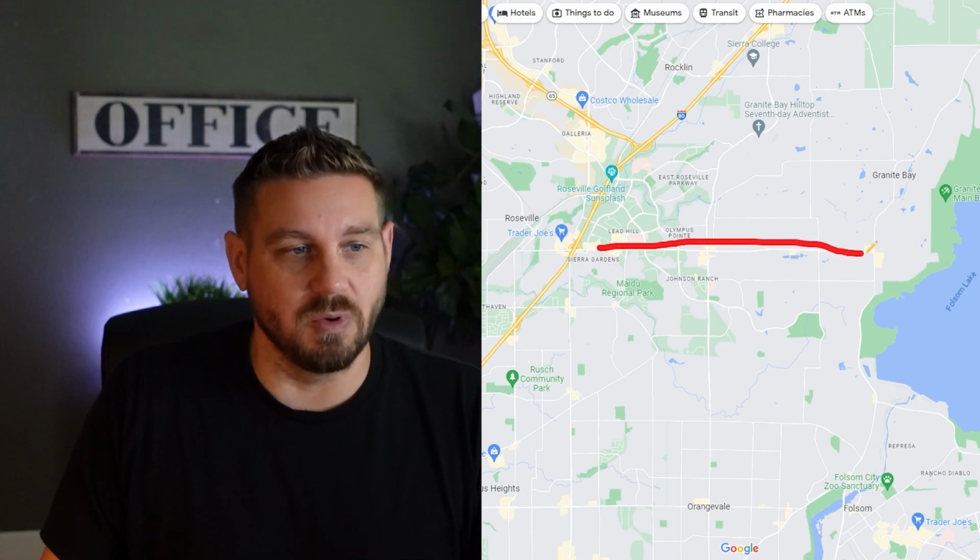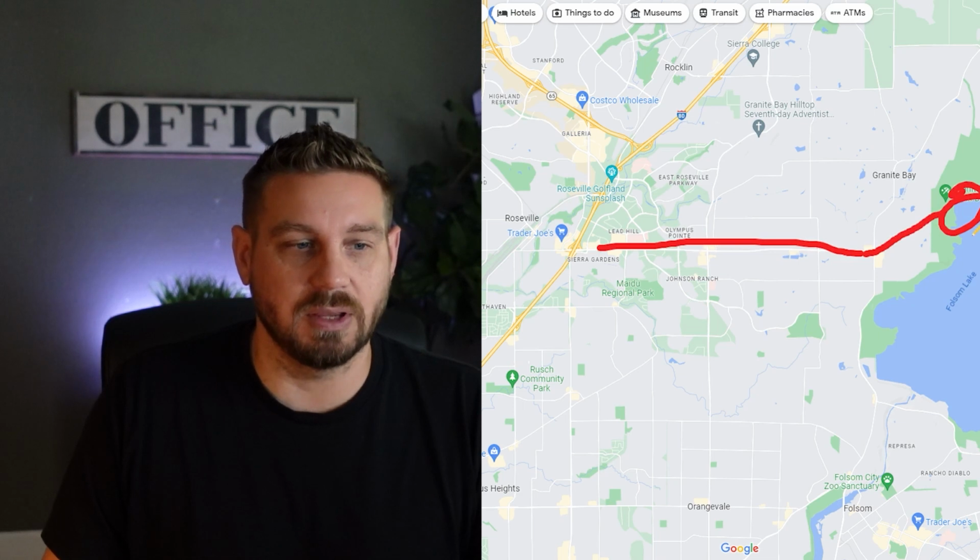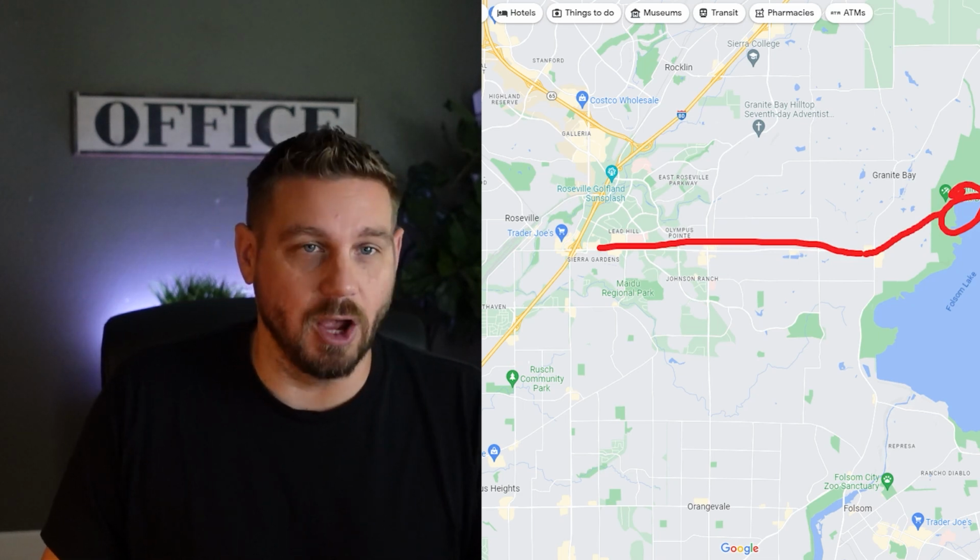As you're going down Douglas Boulevard, you're going to run right into the park, and then of course you're going to just drop your boat here and you've got a lake day ready to go.